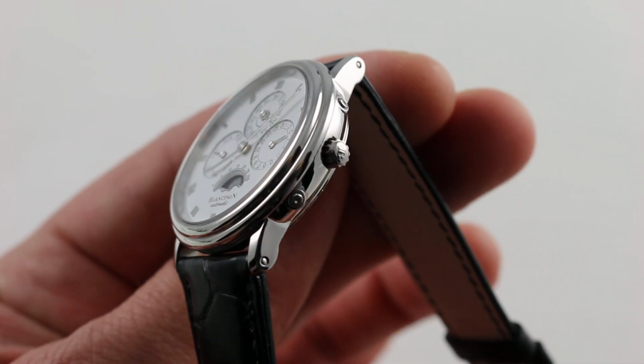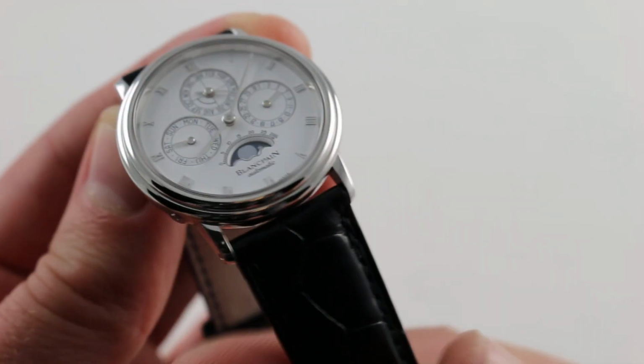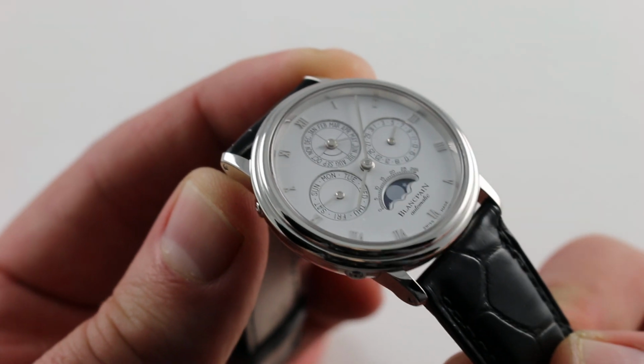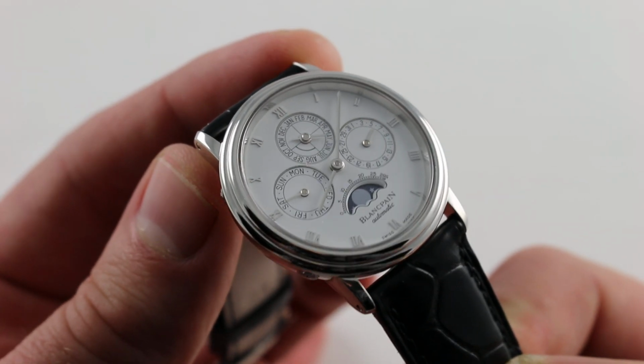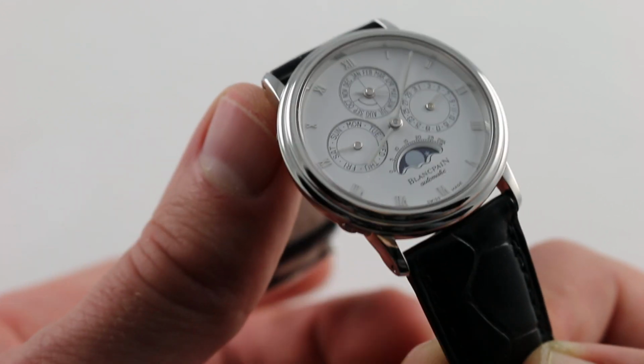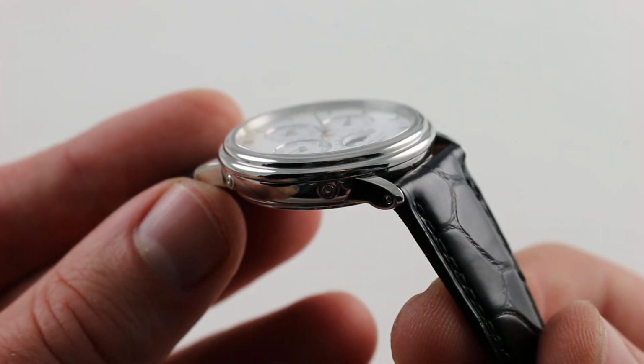Now, inside the case, an automatic winding Blancpain caliber 5453, based on the caliber 1150 Frederic Piguet, 100-hour power reserve with a perpetual calendar function. This is high horology at its best. A fine movement in a fine watch with a versatile size and tremendous character.